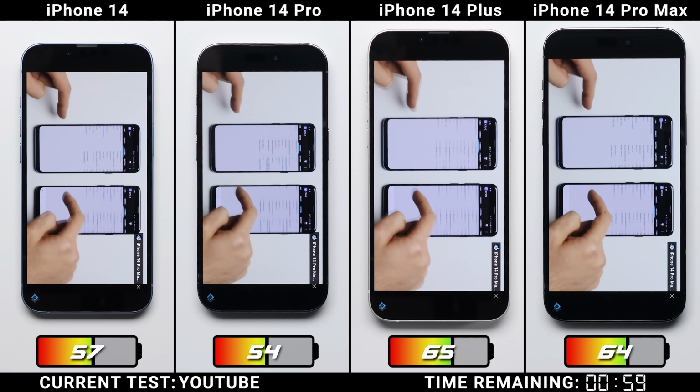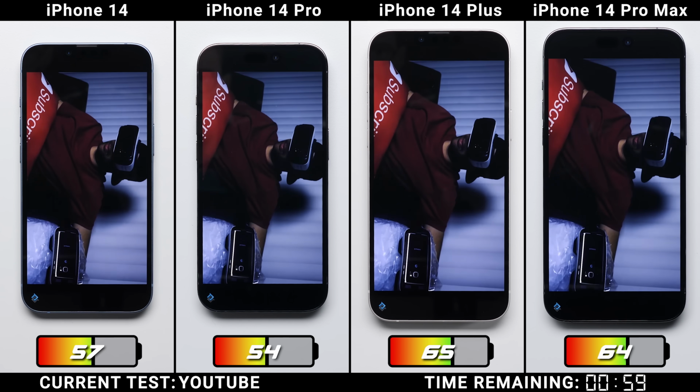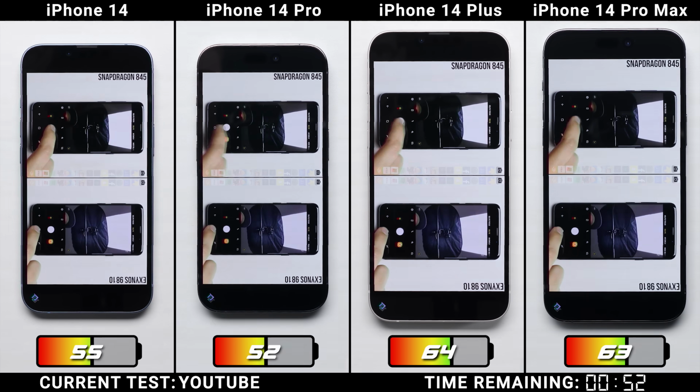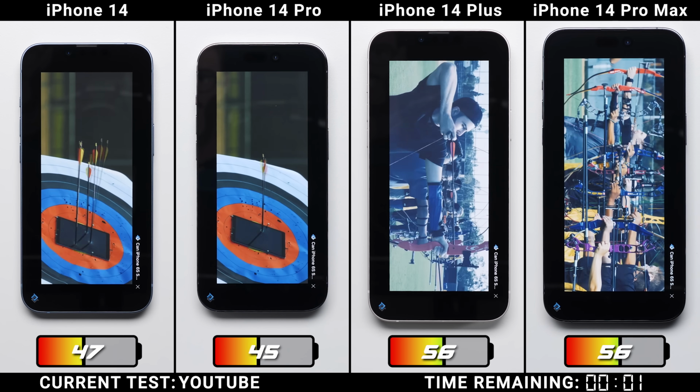But here in YouTube, I expect the Pro models to kind of recover, since their screens could ramp down to as low as 24 Hz to match the video frame rates, while again, the non-Pros are stuck at 60 Hz. And after an hour, that's pretty much what we see, with the Pro models each doing 1 point better than their non-Pro counterparts.